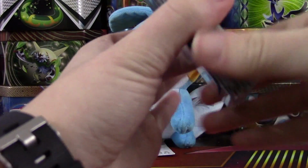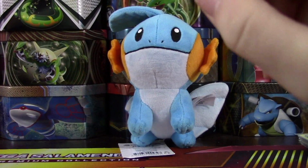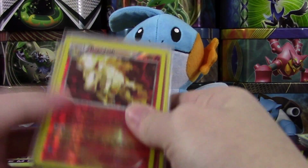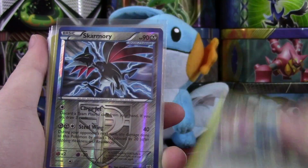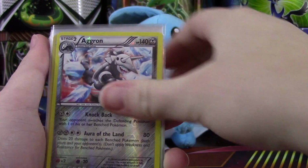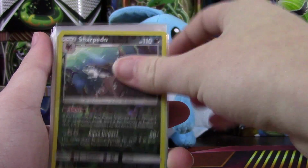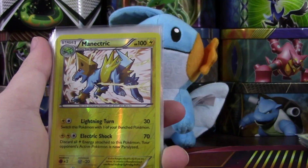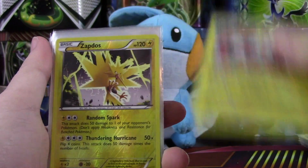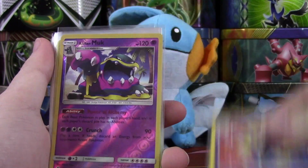So alright, I'm going to move these off to the side. And now we're going to get into reverse holo rares. These again are going to be $1 a piece. Quite a few of them. Definitely some cool ones. Most of these are holos, they're normally holos in the set, so it's going to be $1 a piece. Reverse holo rares. Again, just give me the timestamp of the video in the email and you'll be good to go.